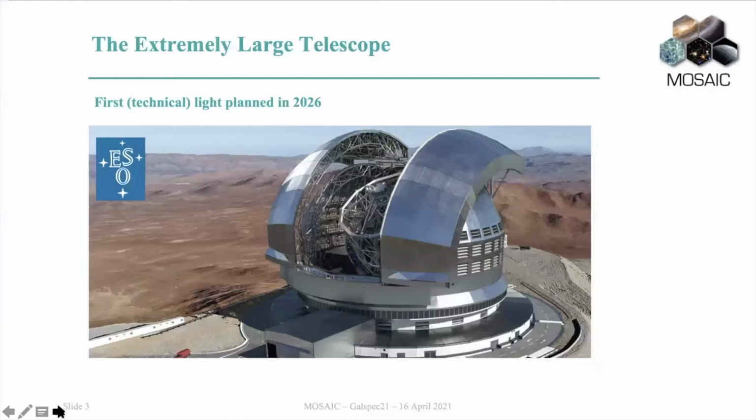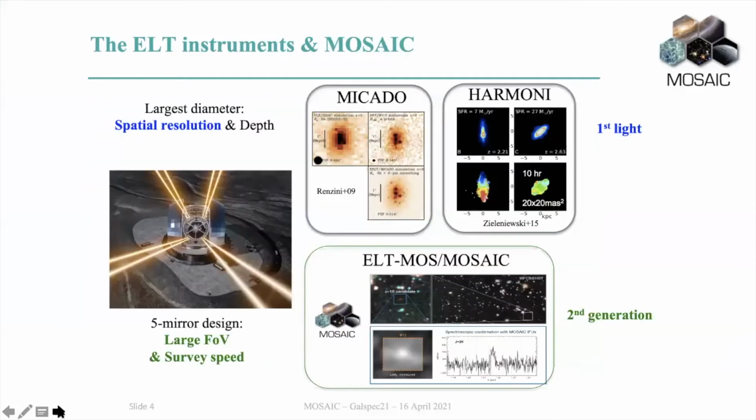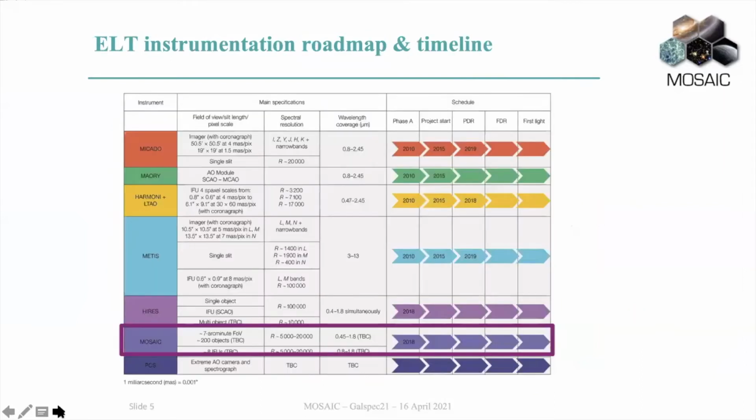The ELT will be equipped with various instruments. Among them we will have MICADO, with the high optical quality enabled by the 5-mirror telescope design of the ELT, and MOSAIC will also be the instrument with the highest survey speed. Here you can see the ELT instrumentation roadmap and the timeline. You can see that MICADO, HARMONI, and METIS will soon go to their FDR, with MAORY moving to its PDR right now, and IRIS and MOSAIC, the second generation instruments, will enter phase B by 2021.